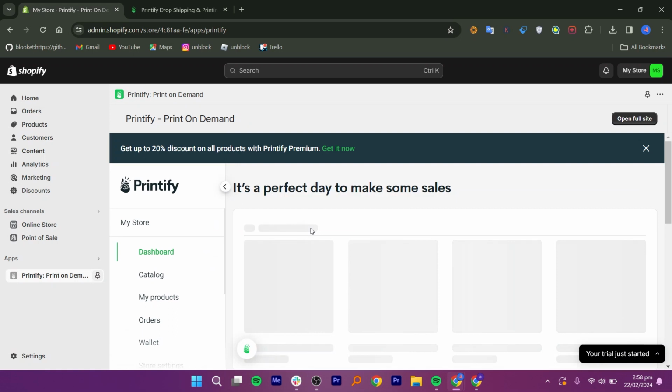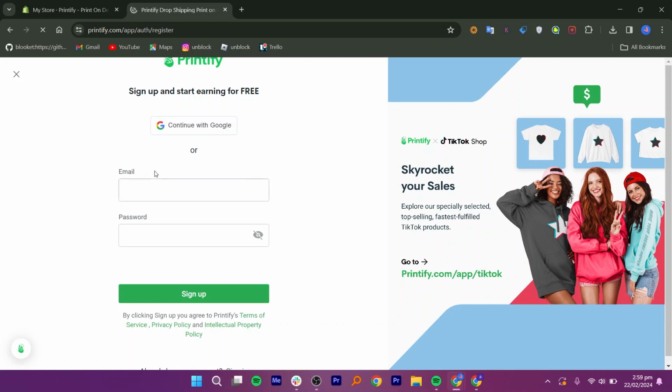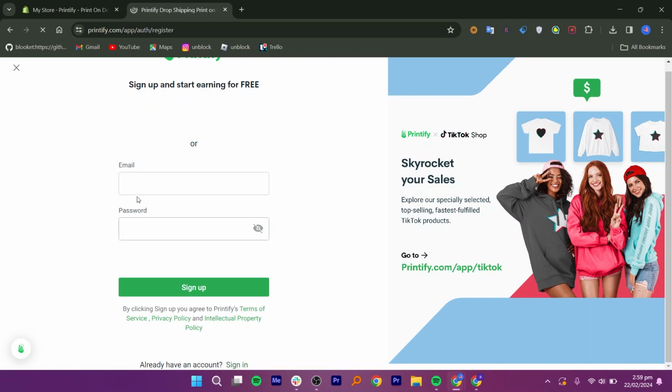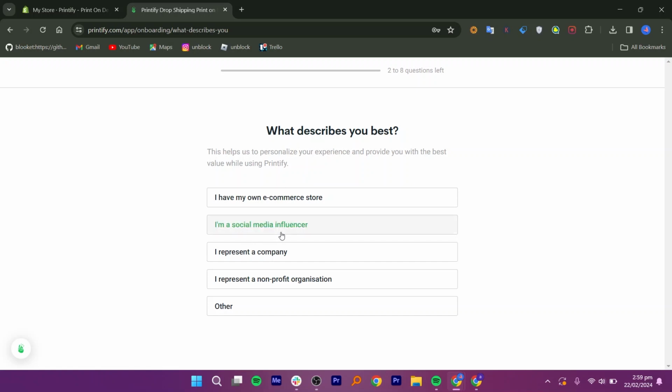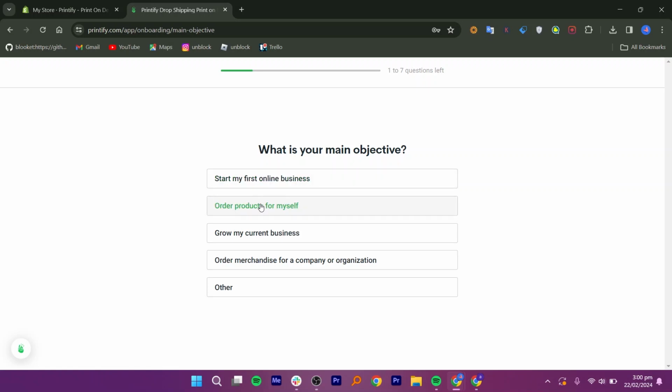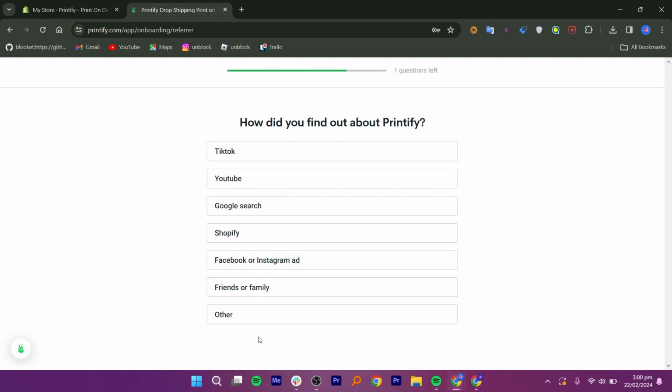Once it is added, go to your Shopify store and in a new tab, open Printify.com. Here, click on Start for free. Sign up by adding your email address or selecting your Google account. Once done, click on I'm not a robot and click on Sign up. Then select I have my e-commerce store since we're creating one. Choose Start my first online business as your objective. If you need help with designing products, you can select that option. Let Printify know that you found out about them through YouTube.